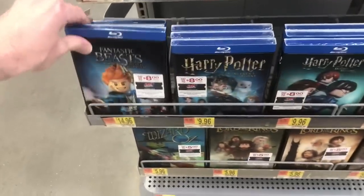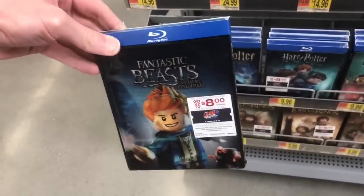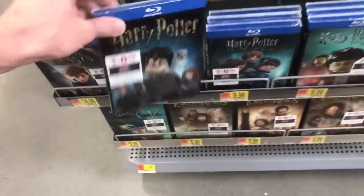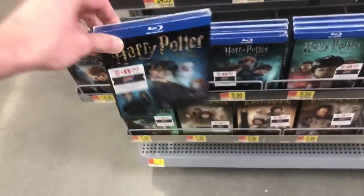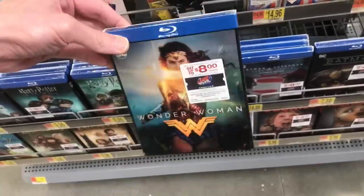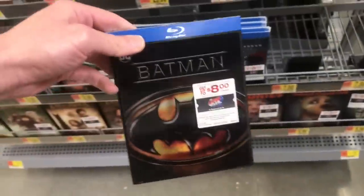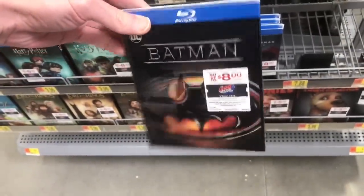In here they do have these exclusive Lego covers where it goes from the actual movie poster to the Lego form of them. There's some really cool stuff in here, like Harry Potter ones and Wonder Woman. Some of them work better than others, but these are actually really cool. They're all $14.99, $7.99 for some of them, $9.99. Yeah, these are really cool.